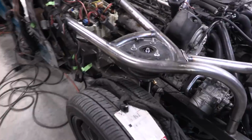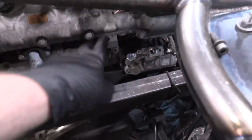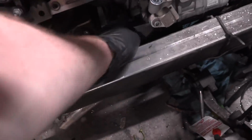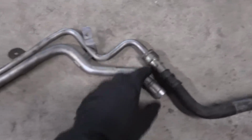So our return line is down here, and this is our only line that we're actually gonna have a join. Because where that goes from there all the way across the engine and over into a proper hydraulic fitting, screw that noise. This is a low pressure line. So what we're gonna do is connect this with an extender, and to connect it, we need a piece of aluminum tube, something like this that it's supposed to connect up to.